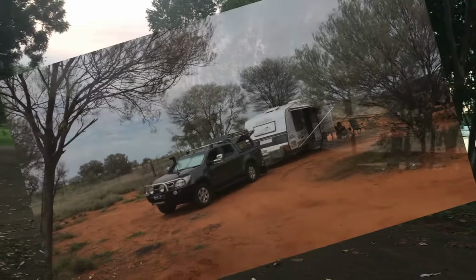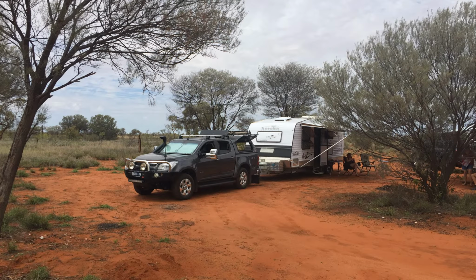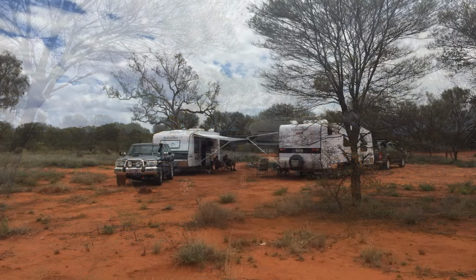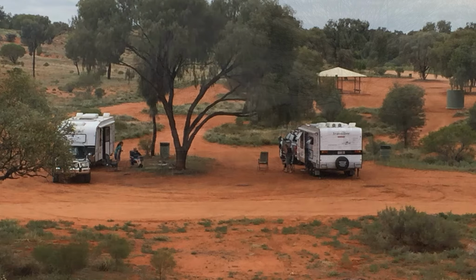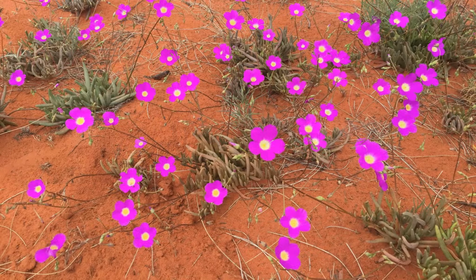Once we left Kununurra, we were basically heading for home. Here we are free camping between Tea Tree and Aileron, and here we are at the Desert Oaks camp area, which is 30 kilometres north of Eldunda.